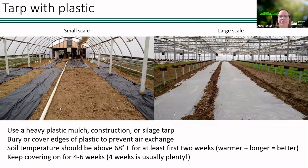If you do have holes in any of your plastic, just make sure that you cover those up with duct tape because you want to prevent any air exchange. Now, this is probably the slowest step of ASD because when you are laying this plastic, you need to make sure that you cover or seal the edges of your plastic with soil or boards or bricks. And you're doing this to prevent air exchange. Again, we want to make that soil go anaerobic. And if we have wind coming into our high tunnel and it's getting under that plastic, that's going to reduce the efficacy of our treatment.